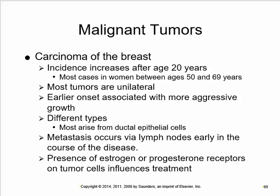They tend to be epithelial in nature, so they arise from the ductworks, the epithelial cells that line the ducts. They don't really necessarily come from the fat or the connective tissue. Big problem is there is a lot of lymphatic drainage of the breast, and that's the way that they seed. So metastasis occurs via the lymph nodes, and it happens fairly early in the disease. So you can go to stage 4 very quickly.